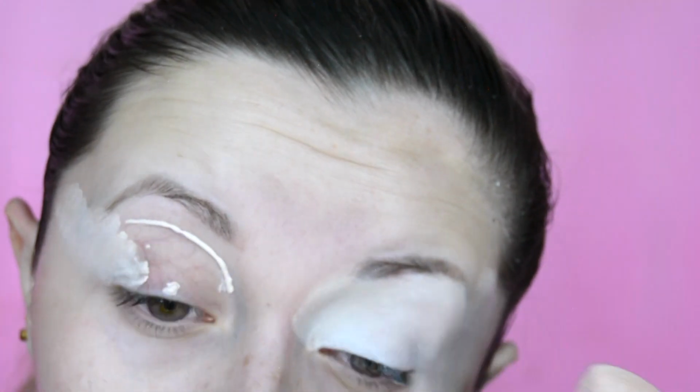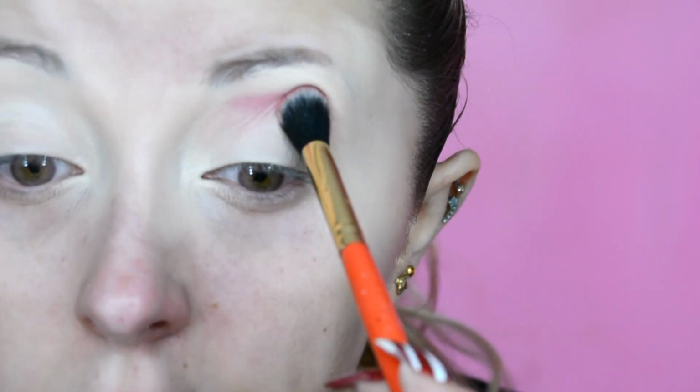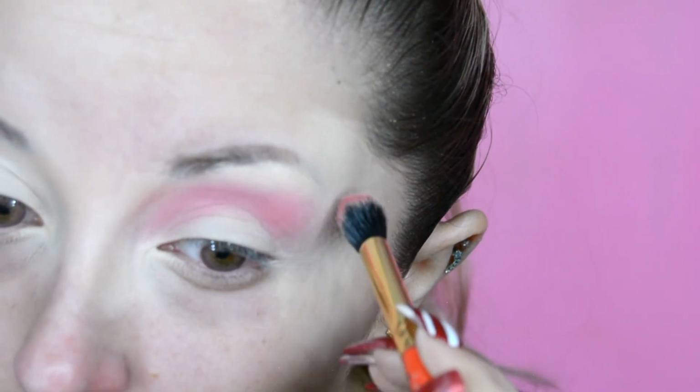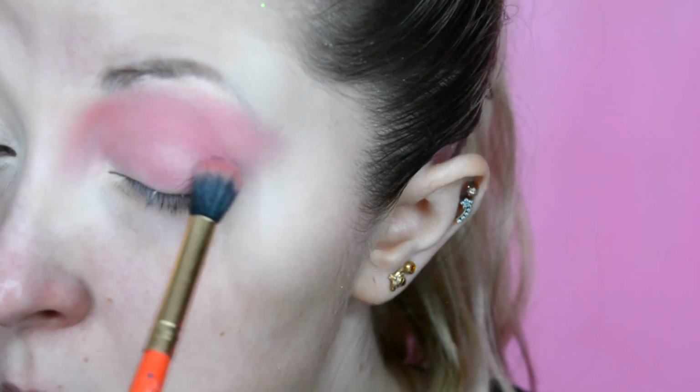So we'll start this look off by priming my eyes with the Beeluxury base in 0.5, and I then go into the brand new Colourpop Truly Madly Deeply palette. This is such a gorgeous palette, and I use the shade called Poodle for my first shade, and I put this all over the lid. I blend this really far into the inner corner and also blend it really far on the outer corner as well into a bit of a wing.